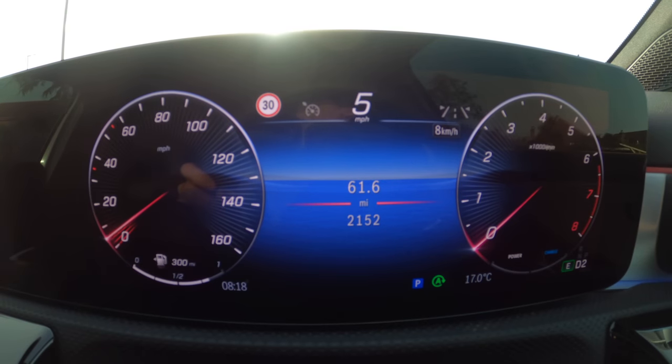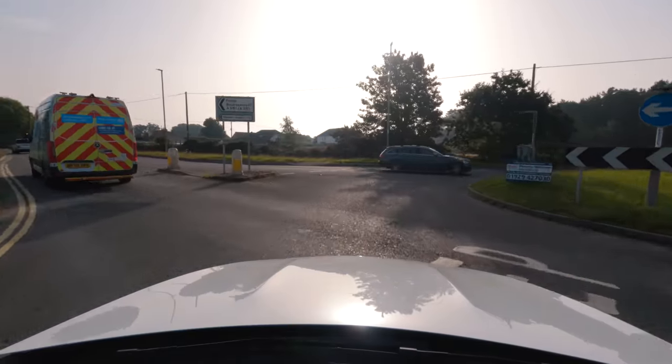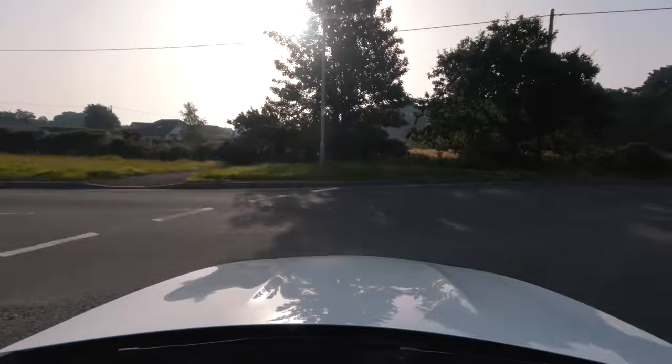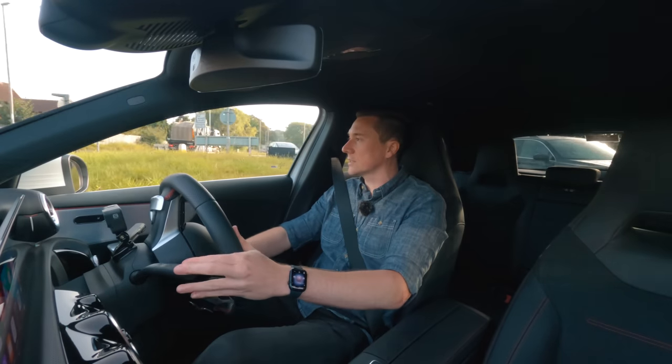So here again, coming to the roundabout, it comes to a complete stop. As soon as I go to pull away, it just comes back on again. So it's super quick at how it can turn the engine on that fast. So it's some very, very clever tech of how a mild hybrid works.